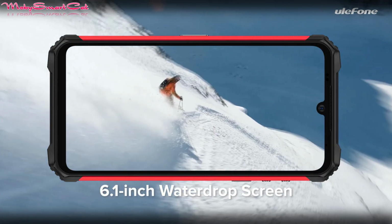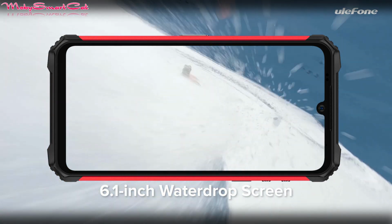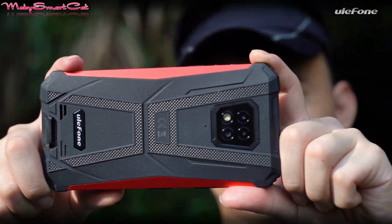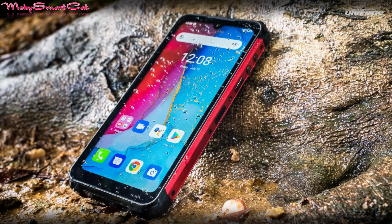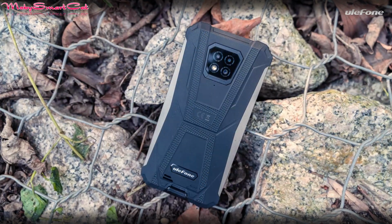It sports a compact 6.1-inch display with a waterproof screen, a 60MP triple rear camera system including a 5MP macro lens, 8MP selfie camera, 5580 mAh massive battery with 15W fast charging, and it runs on the latest Android 10 OS.